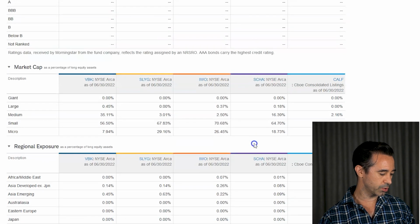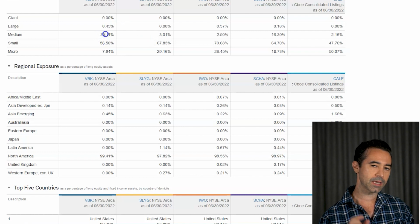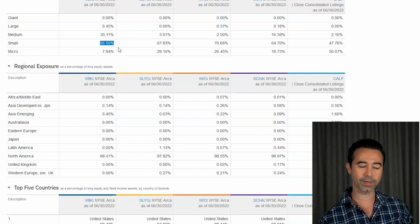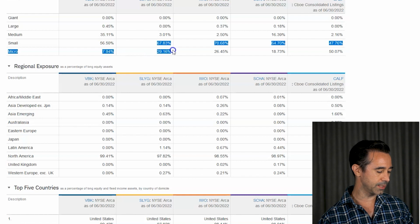I do want to show you real quick the weightings of the different ETFs. VBK does have a little bit of mid-cap, but predominantly over 50% is in small and micro-cap companies. And these other ones are also mostly small-cap and micro-cap ETFs.